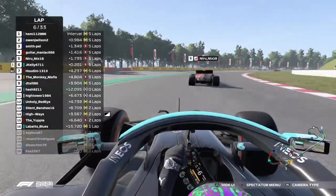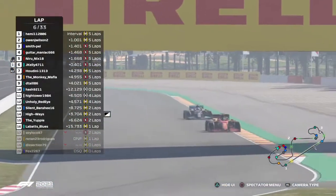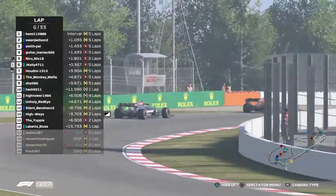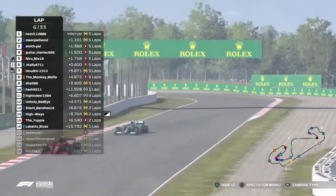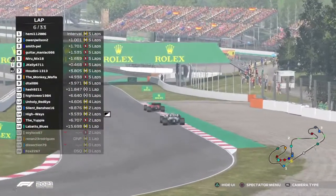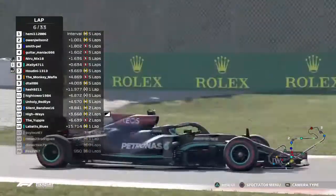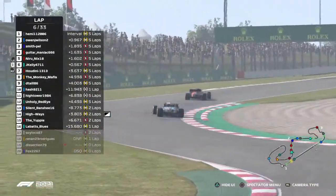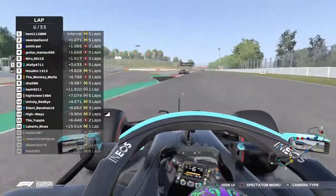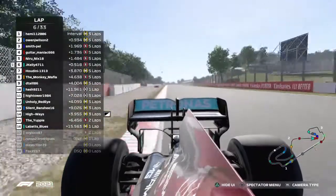Jake Kelly right on the gearbox of Niru here as he goes a little bit wide, as does Niru. That'll open up that gap ever so slightly. The chase is on. Jake Kelly looking to move Mercedes up into P5. The pair of Ferraris sitting P4 and P5. Jake Kelly will have DRS here. It's a quite short straight, but it'll at least allow him to close up that gap a little bit.